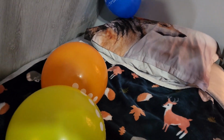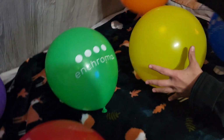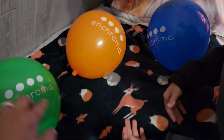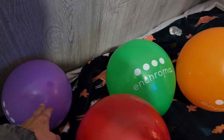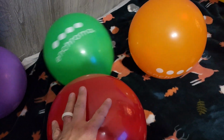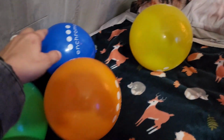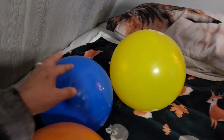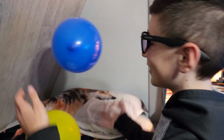What color is this one? Red. That's orange. What color is this one? This one's red. This is red. What color is that one? Yellow. This one? Green. The pink one. That's purple. What color is this? Red. Okay. So this one you couldn't tell? What's this one? It just looks purple. Purple? Yeah. I'm so confused right now.